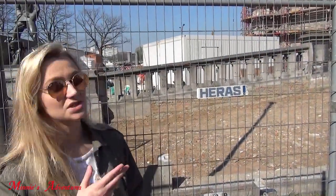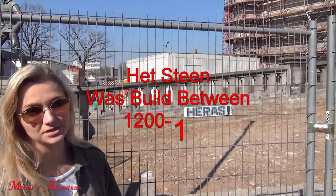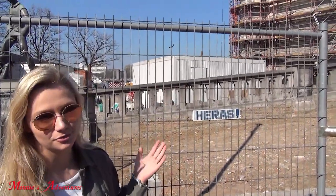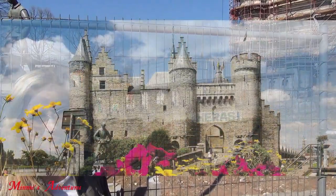So behind us we see the oldest building of Antwerp. It was built between 1200 and 1225. It's called Het Steen, and as you can see, they're doing a lot of refurbishments on it. But like I said, it's a very old building, so it's about time.